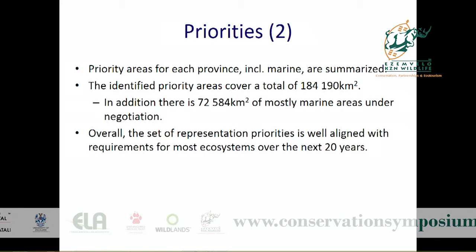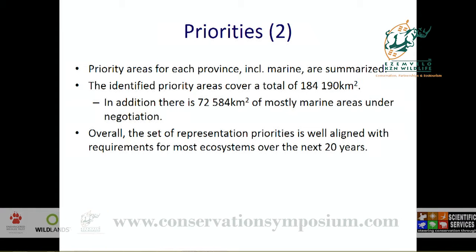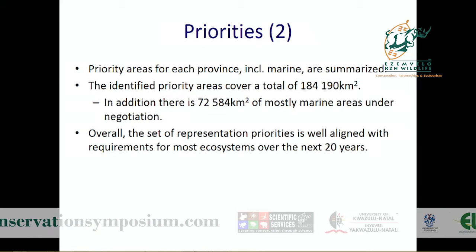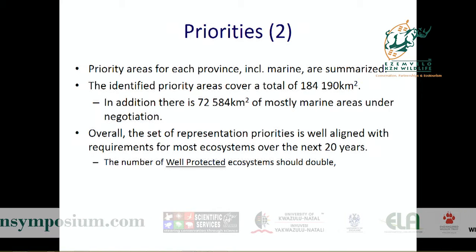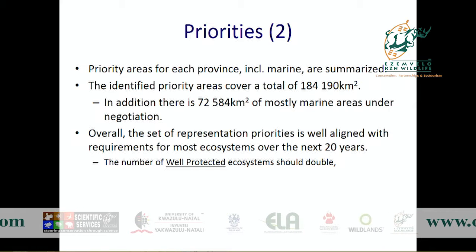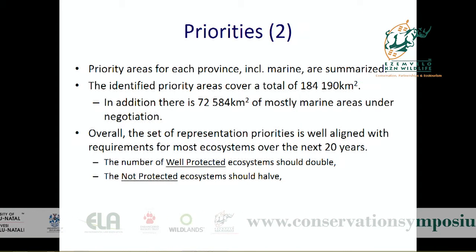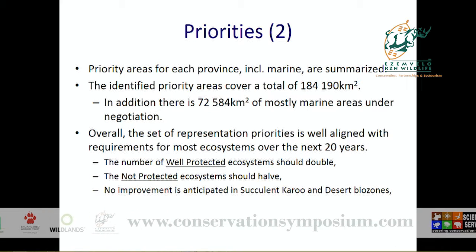There is much, much stronger, and I think this is quite an important and a very nice step forward in this whole thing, alignment between the overall set of priorities and what is required for the next 20 years in ecosystems. If we achieve all of that, the number of well-protected ecosystems should double over the next 20 years. The not protected ecosystems should halve. So that's a significant step forward in terms of what we have.